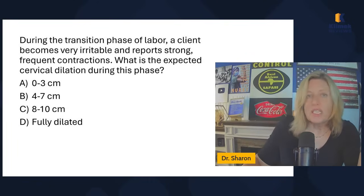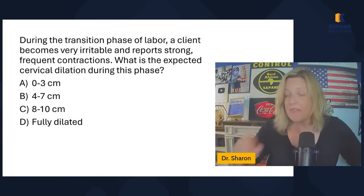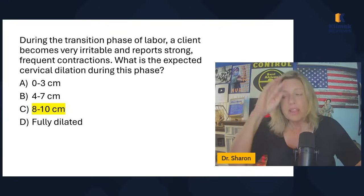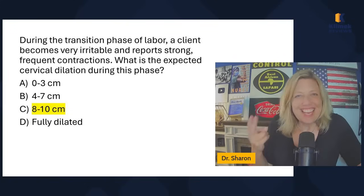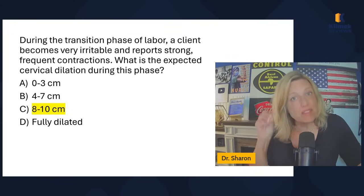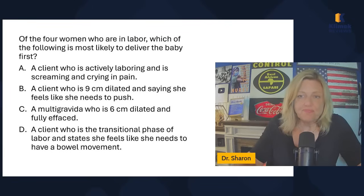Y'all, once they hit fully dilated, it's time to push. Do not have them push before they are fully dilated. Okay, so they can push once they're fully dilated. And now they've transitioned into the second stage of labor and delivery, which is delivery of the baby. So in the transition phase of labor, they're still laboring. So that's 8 to 10 centimeters.